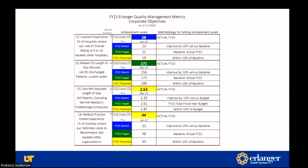I mentioned earlier the corporate objectives. These are the main strategic objectives for quality, safety, and service for the organization. These are determined leading up to each fiscal year rotation. These are the ones for fiscal year 23. So this is ending this month, actually. And the FY24 metrics, which would start being monitored in July, are in the final stages of being determined.